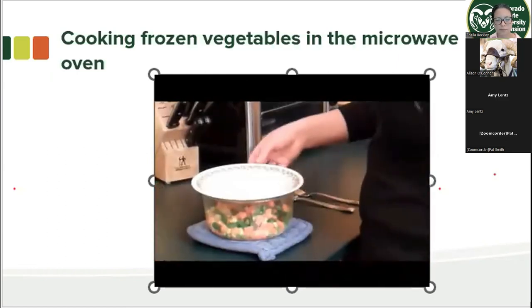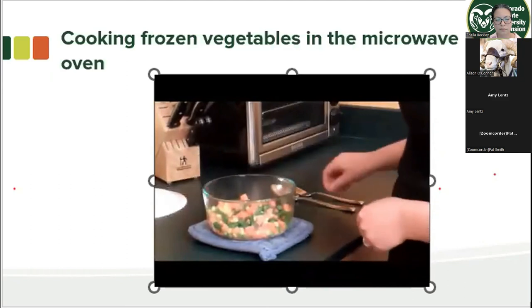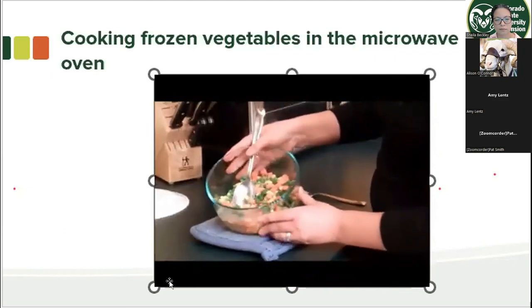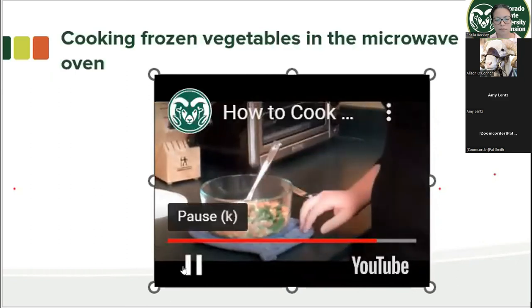So I just took the veggies out of the microwave, and I stirred them halfway through. And to know that they're cooked, they should be hot throughout, but a little bit steamy and definitely still have their bright colors. So here you can see, like that. And afterwards, you can serve them however you like, either plain or put butter on them. And it's as simple as that.